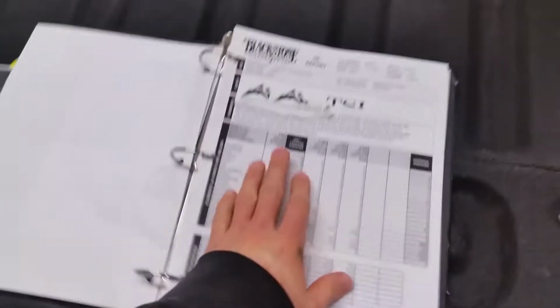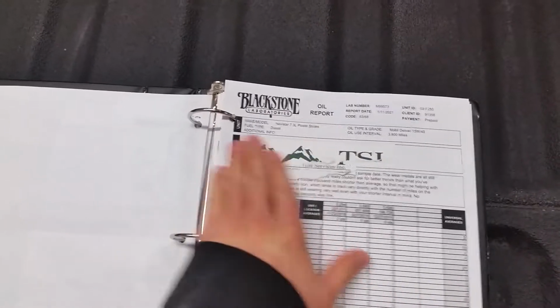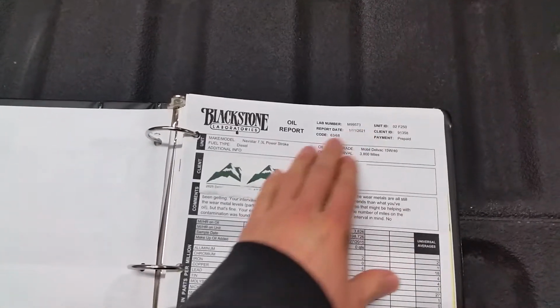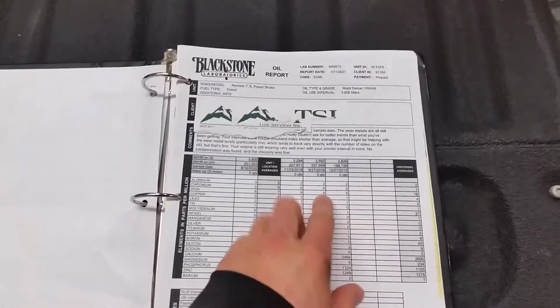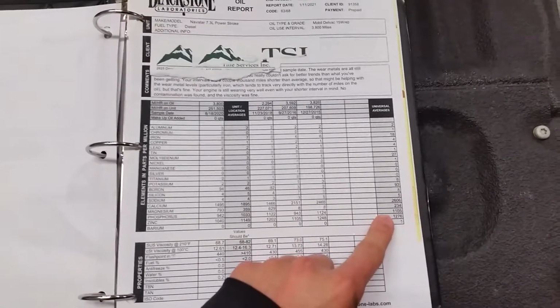So with that said, I might skip ahead here to my oil analysis. I've been doing Blackstone oil analysis reports, and I blocked off my personal info there. You've got your unit ID, a 7.3 Powerstroke Navistar, and you get some universal averages. These are easy to read.